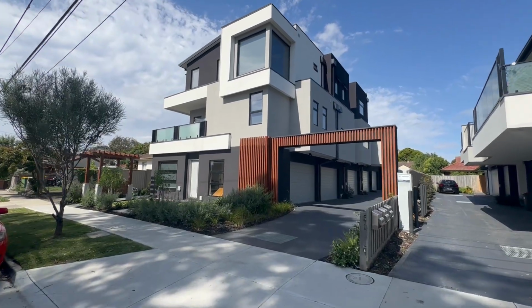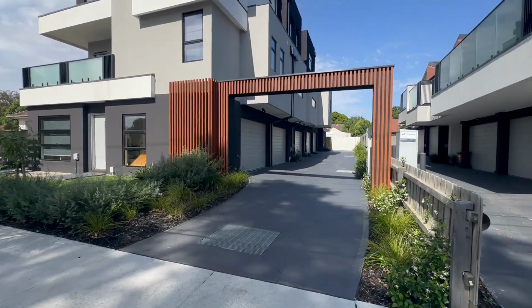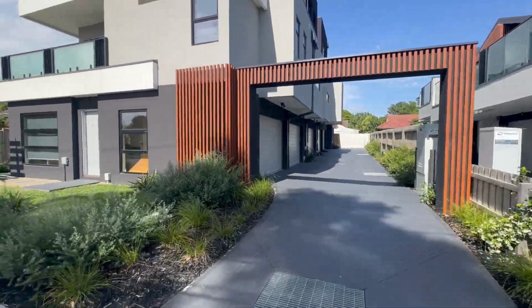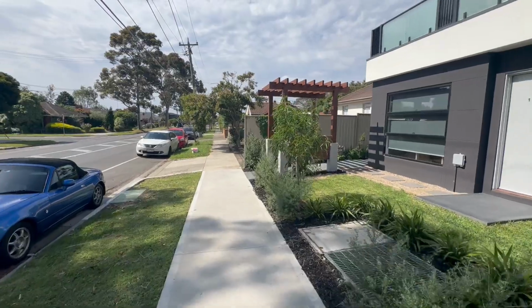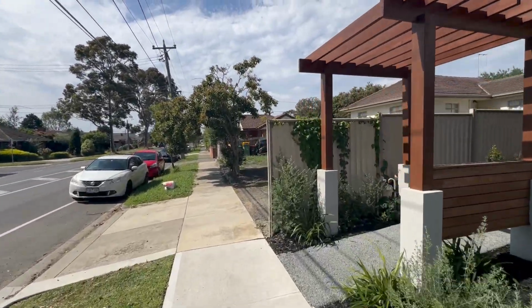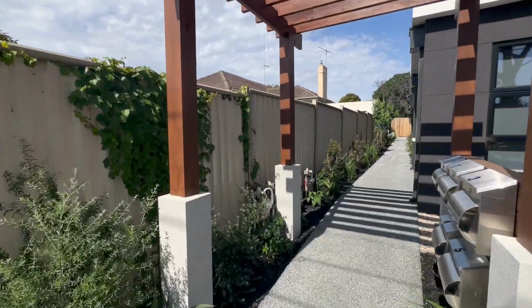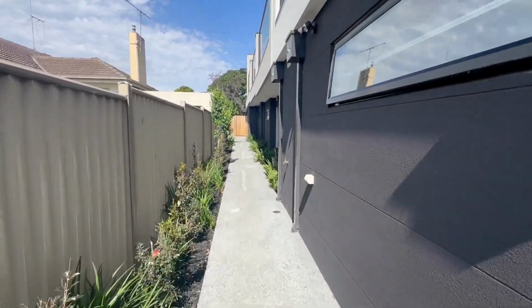We present to you unit number 3/288 Oriel Road in Heidelberg West. But right here, here's the entrance via garage to the property. And we're just going to go through the side entrance, which is a pedestrian entrance. So you can see it's a nice quiet location. We are close to Northland, other shops, parks, restaurants, you name it. There's a little walkway here.